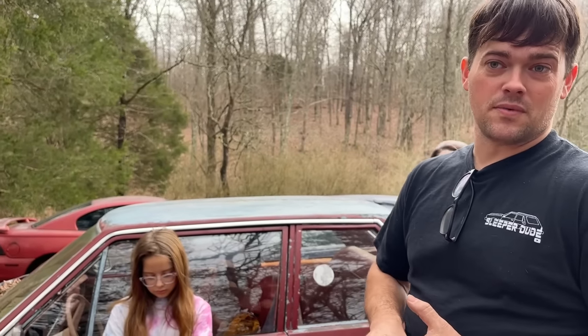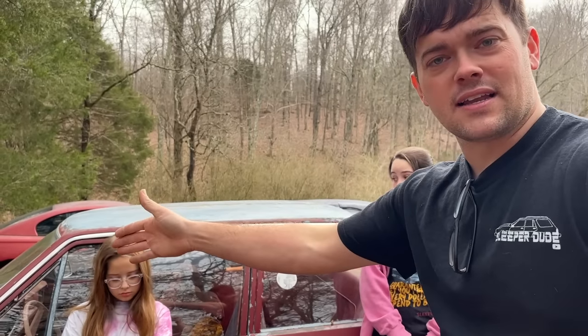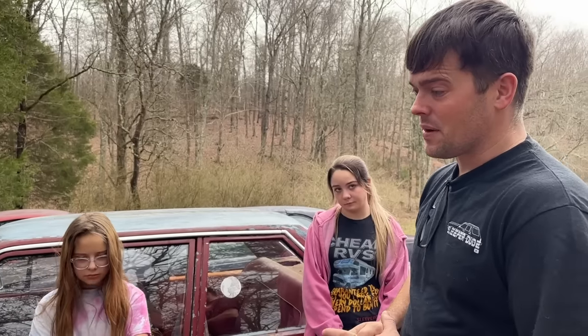So we saved this thing out of the junkyard. It was gonna get crushed. If you don't know, we actually saved five vehicles, four of which were Fairmonts and one LTD wagon. We actually bought two more and they ended up crushing them on us, unfortunately. But this thing has an old trusty inline six in it, and we're gonna try to see if we can get this thing running. It's been parked for like 25 years at least.